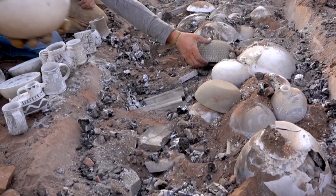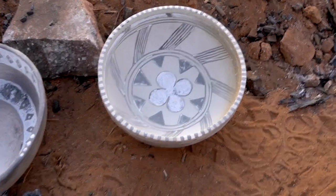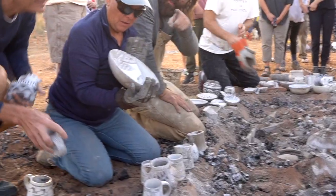Pottery painted with organic paint comes out of the kiln covered in a layer of ash. Wipe away that ash and reveal the black designs underneath. Oh my!